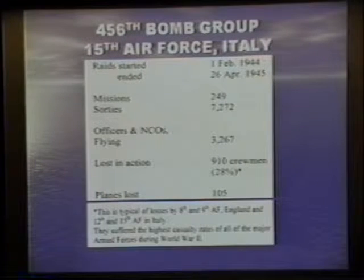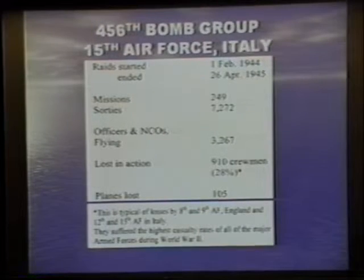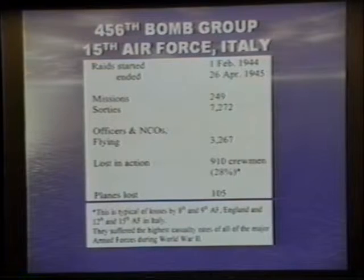Our loss was 28%, pretty typical of both the Eighth and the Fifteenth. 28% of the crewmen that went up, not on any one raid, but over the length of the war. We lost 28% of our men.